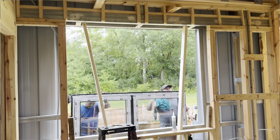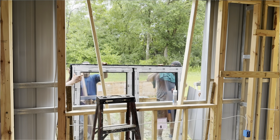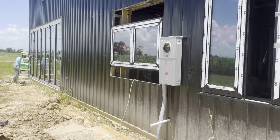They didn't have an issue installing them. My installers, what I will say is that Dorwin did a great job at providing installation videos. They had installation instructions. I feel like it was a very easy process for my installers. The issue is that we had a few windows that did not fit into the cutout spaces that we had for them. We had like 2 windows in the kitchen and living room area.